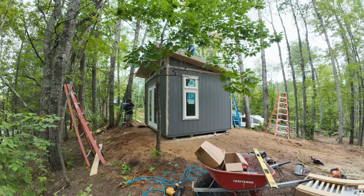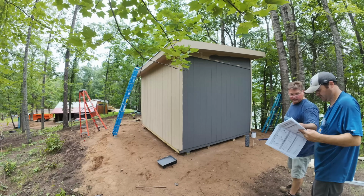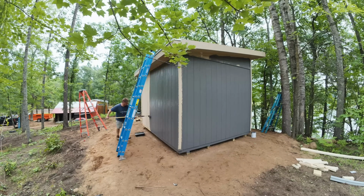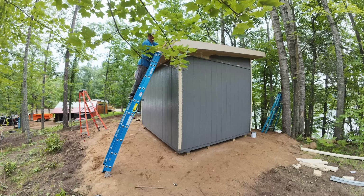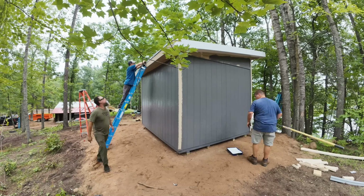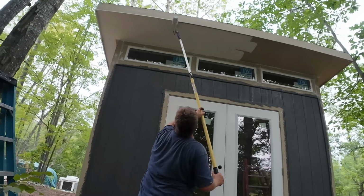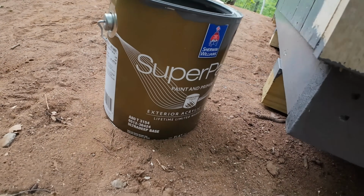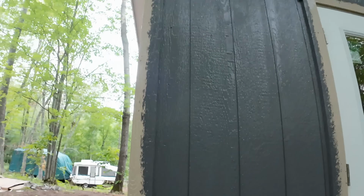So I'm being critical. I'm looking for the areas where this company is cheapening out. From the windows to the wood, I haven't found anything. So now I'm gonna look at the paint next to see, are they using some off-brand paint that nobody's ever heard of? So you use an exterior acrylic latex on that, huh? Yes.